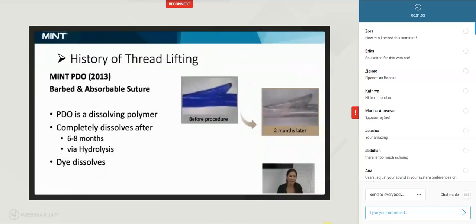It usually lasts anywhere from 6 to 8 months. Via hydrolysis, that's how it breaks down in water. The blue dye that you see there goes away within about 2 months.